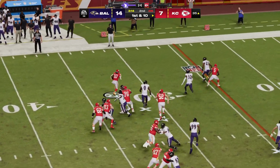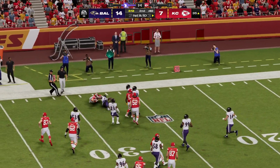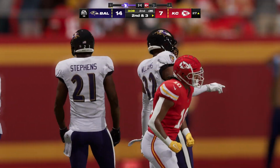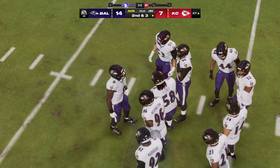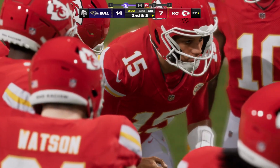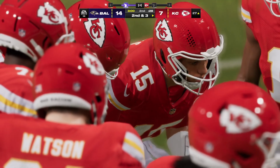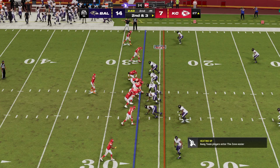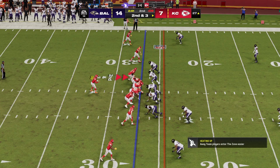On 1st and 10, here's Pacheco. And he's going to get 7 out of this before being taken down at the 27. Even though they gave up more than they wanted to on that play, it actually illustrates how well they bottled him up throughout the game because that was his longest run of this contest. Ball on the 27. Here's 2nd and 3.